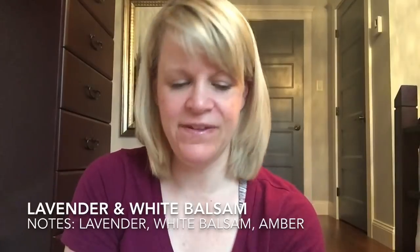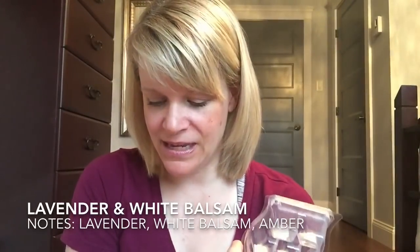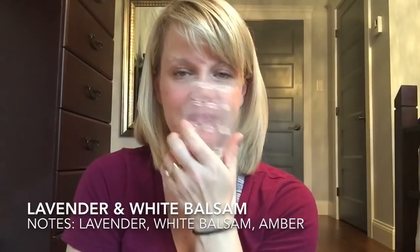Okay, lavender and white balsam. This recently came up in the flash sale. It was available last winter, but it did not come back. It's lavender, white balsam, and amber. A lot of people have been talking about lemon lavender and how it makes their house smell clean and fresh. To me, this is the winter version of lemon lavender. When you put this in your house it's going to smell clean and fresh, but not a cleaner type of fresh. Just a nice breath of fresh air, and I don't even like lavender, so I really like this one.